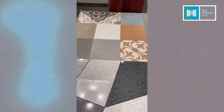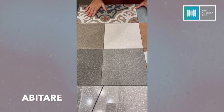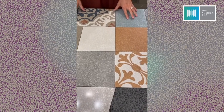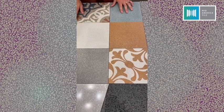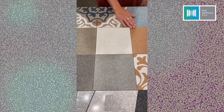So another colorful series, I feel like I got all the colorful ones, is, we've talked about CEMENTINE COCCI before, Florence. This guy is called ABITARE, and it is again some nice 8x8 square porcelains that have the fun decos, but we also really love the nice, beautiful solids. This guy has some really tiny micro aggregate to it that actually does have a little bit of a sheen, a little bit of a sparkle to it for just a really elegant installation. But also hides dirt pretty well.